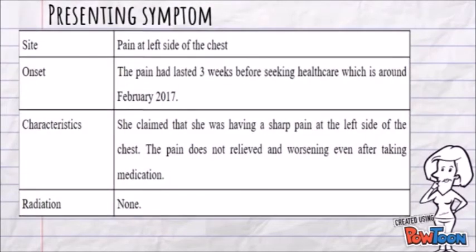Presenting symptom. Site: pain at the left side of the chest. Onset: the pain had lasted 3 weeks before seeking healthcare, which is around February 2017. Characteristics: she claimed that she was having a sharp pain at the left side of the chest. The pain does not relieve and is worsening even after taking medication.